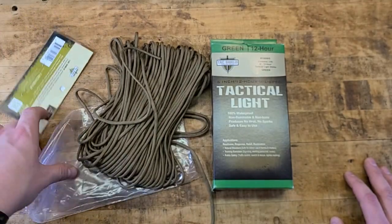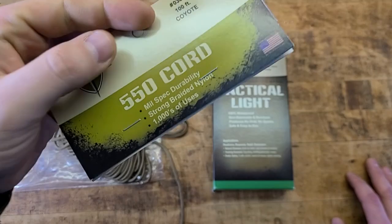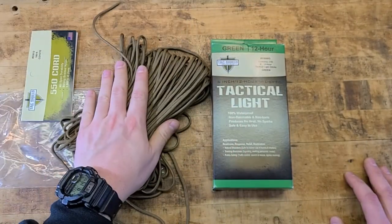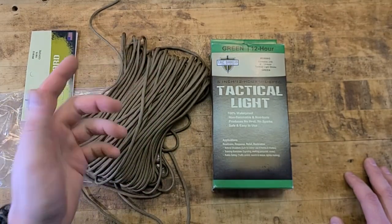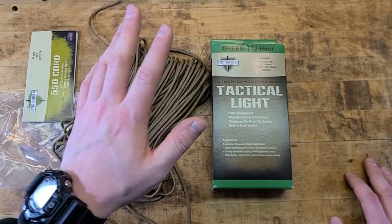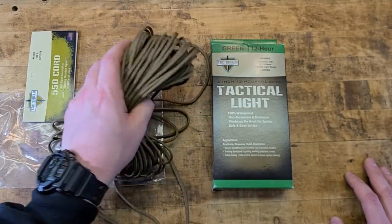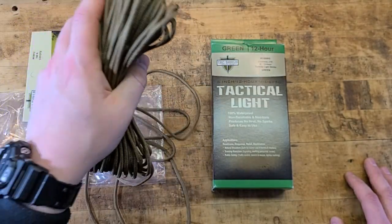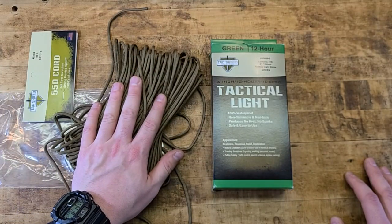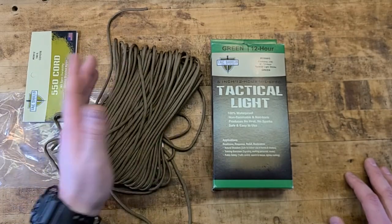I literally paid $5, five something, for this 100 feet of Coyote paracord. You can do a lot, especially when you take the inner seven strands of it. Now technically you have 700 feet, maybe even 800 feet, depending on how you utilize this stuff as far as whatever you need to do with cordage. And again, there's a lot you can do with cordage.